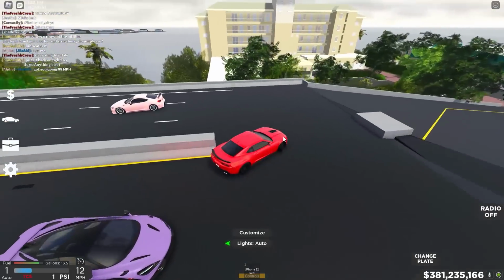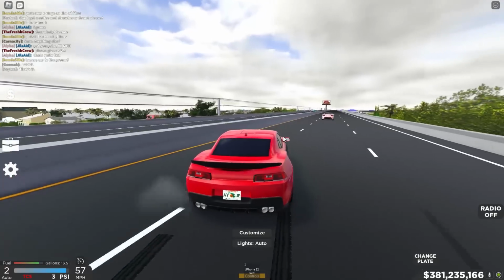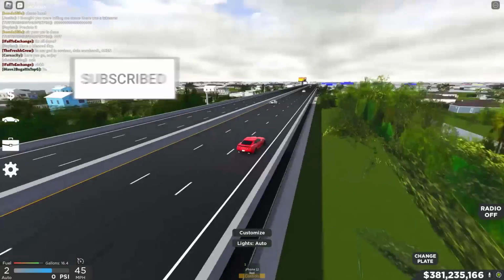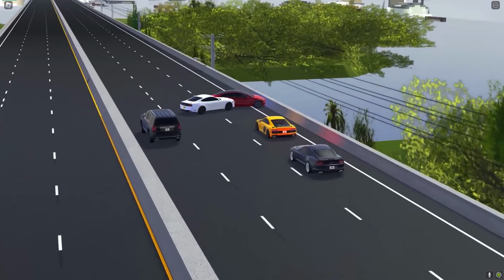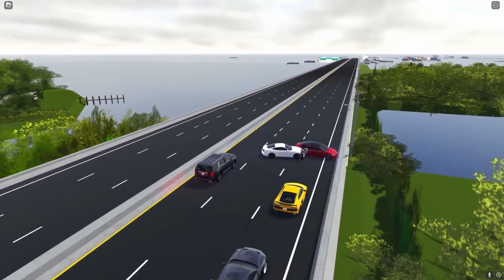You know what? I'm just going to make a U-turn just like this guy. Oh, and hit the drift. Oh, my. Yes. Oh. Hold it. No. Yo, look how many people there are. Oh, no. That was not good. Hold on. Let me get out my car. Yo, that was bad. We got a crash on the highway. Yo, that's not looking good.